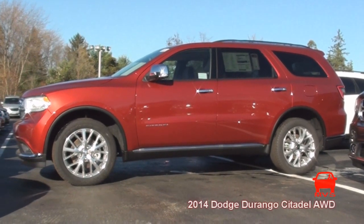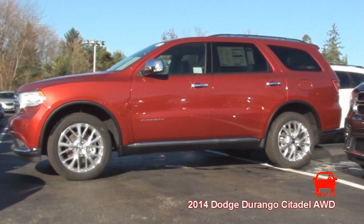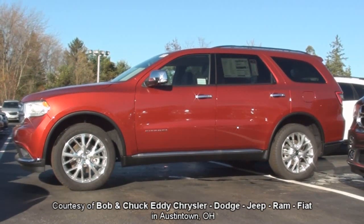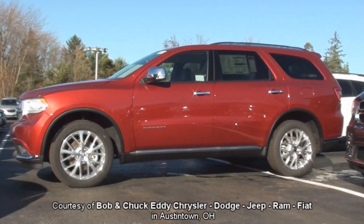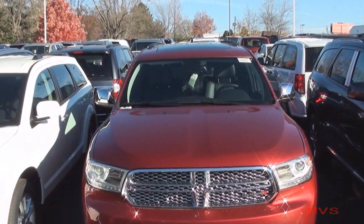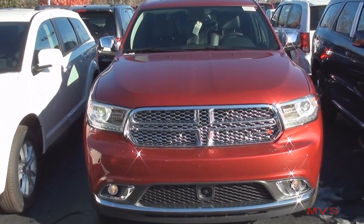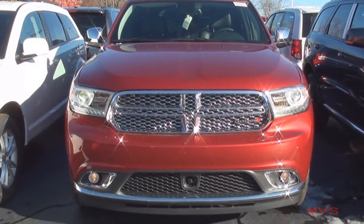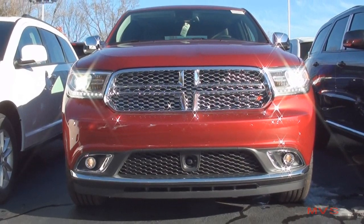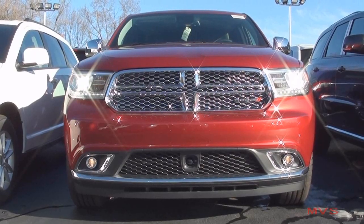Today's MVS shines on the 2014 Dodge Durango Citadel all-wheel drive. Dodge released the Durango midsize SUV for the 1998 model year. It has been through two generations until the 2009 model year, where it was discontinued after the Durango's assembly plant was announced to be closed. An all-new Durango made a comeback for the 2011 model year. The current third-generation Durango shares the same platform as the Jeep Grand Cherokee. For 2014, the Durango has received a minor facelift in several departments. The Citadel is the top-of-the-line Durango trim.